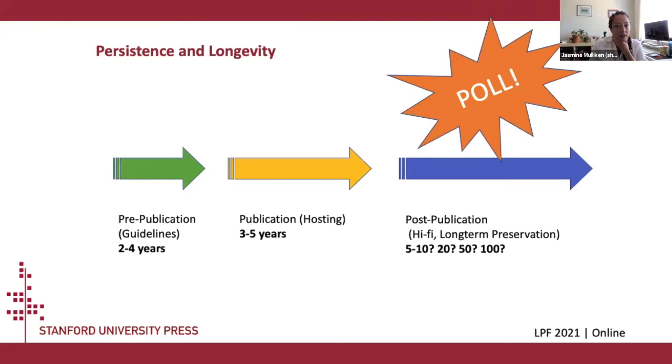The question here is, if your institution or organization supports the development or publication of digital work, what kinds of contingencies for longevity or preservation are in place now?